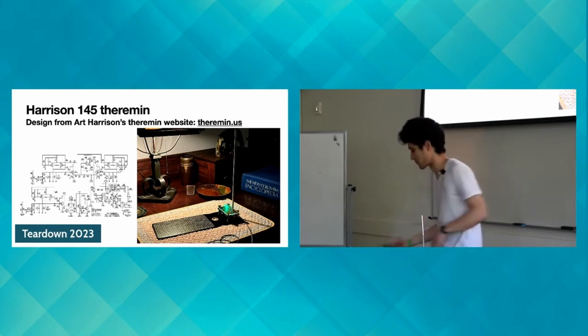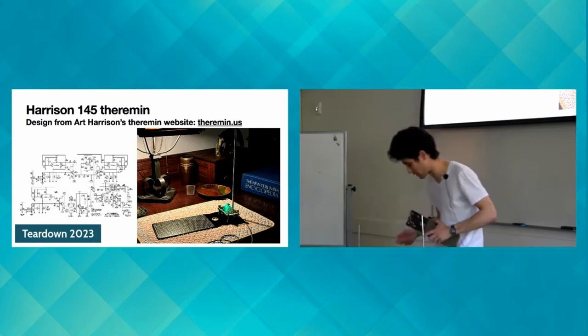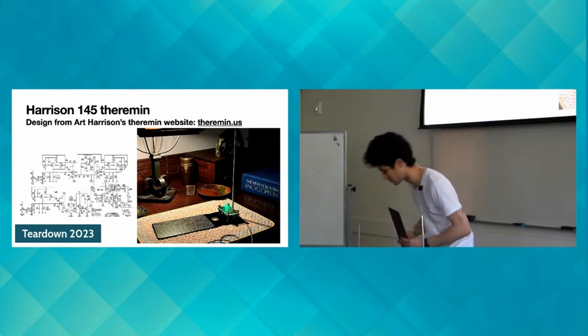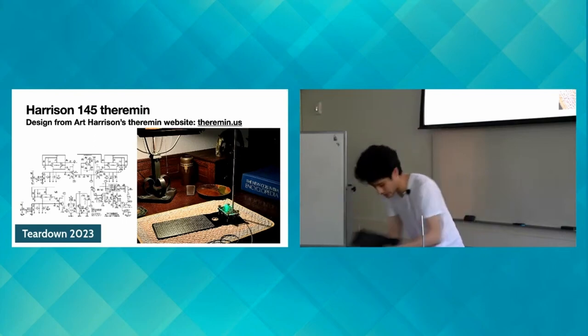My document camera didn't work, so I'm not going to hold it under there, but I will show some pictures of the board design, because I think I did some cool stuff. We've entered the show and tell zone, by the way.